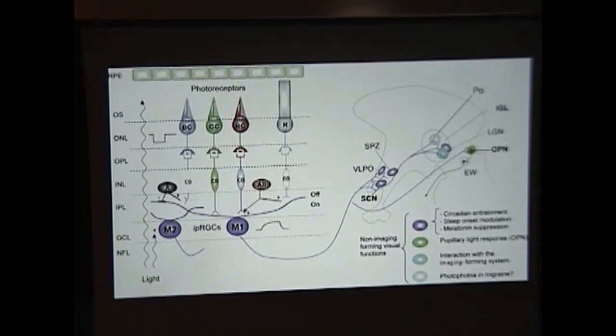Well, it turns out that about 10% of the ganglion cells in your retina don't go to the lateral geniculate. They go to at least three other places in your brain. One of them is the suprachiasmatic nucleus that I was just describing for entrainment of circadian rhythms. One is the olivary pretectal nucleus in the brainstem that goes to the Edinger-Westphal nucleus and then constricts your pupils. And then there's a third pathway that appears to go to the posterior thalamus, which are pain centers in your thalamus that it's wired to.